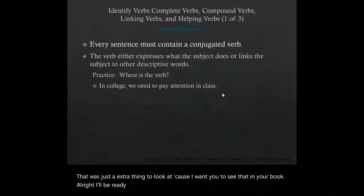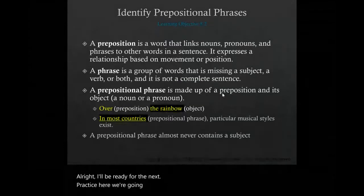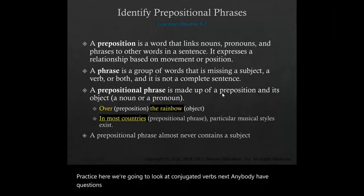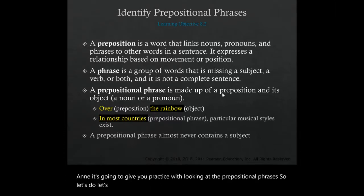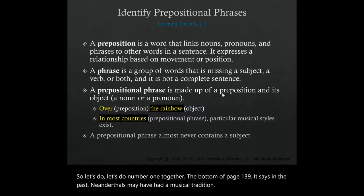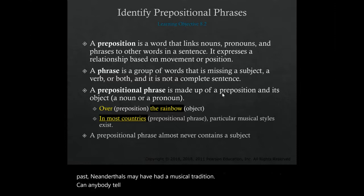All right. Are we ready for the next practice here? We're going to look at conjugated verbs next. Anybody have questions about prepositional phrase? No, I don't. Okay. For homework, you guys are going to do the bottom of page 139, practice 4, and it's going to give you practice with looking at the prepositional phrases. So let's do number 1 together. The bottom of page 139. It says, in the past, Neanderthals may have had a musical tradition. Can anybody tell me what the prepositional phrase would be?